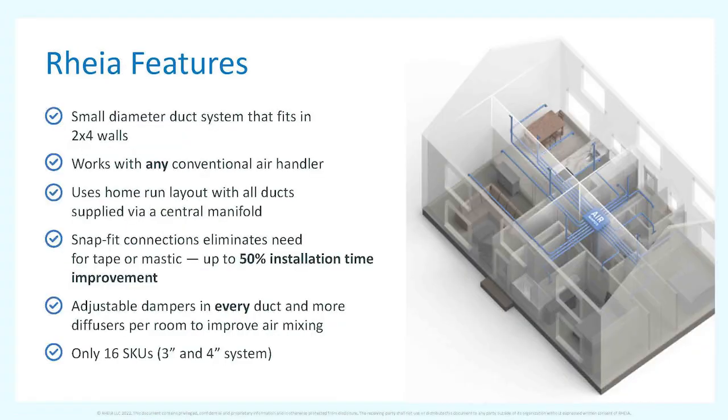So fundamentally, what are the features of our system? We like to think of it as PEX plumbing for HVAC. So it's a similar manifold and home run type approach. We use a small diameter duct that fits in 2x4 walls. So it's a 3-inch duct. We do have a 4-inch duct in certain circumstances where we need to push more air, but primarily it's 3 inches. And we use a home run layout for that system with a central manifold right next to the air handler that then runs ducts to each room from that central point. And we work with any conventional air handler.